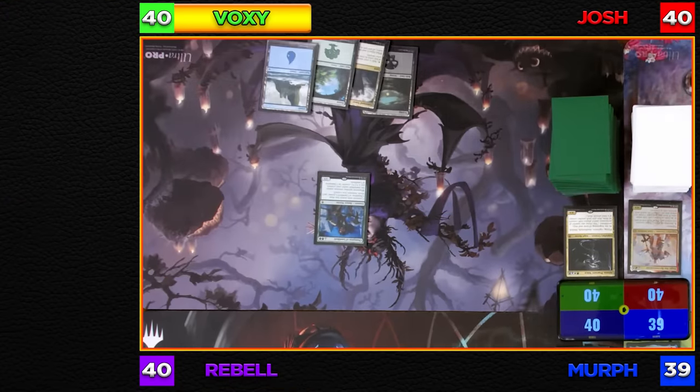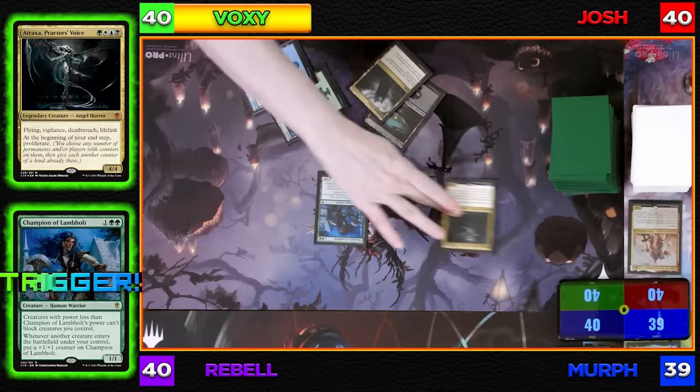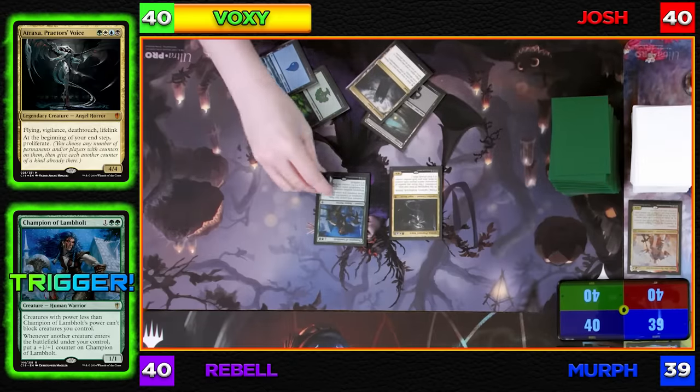All right, I will untap, draw. I'm gonna play an island, and I think it's time for Atraxa to come out and play. Champion of Lambholt gets a counter.